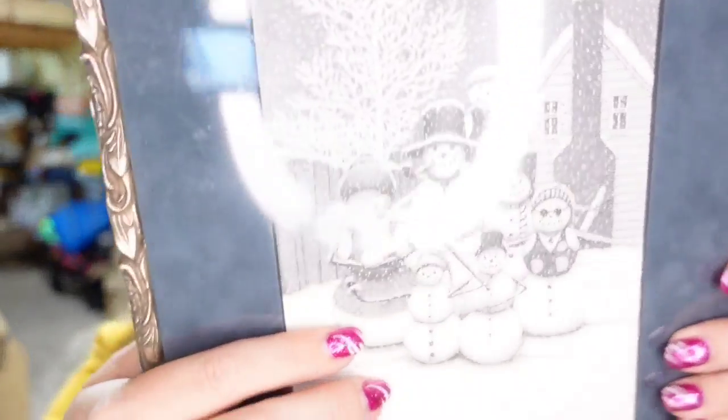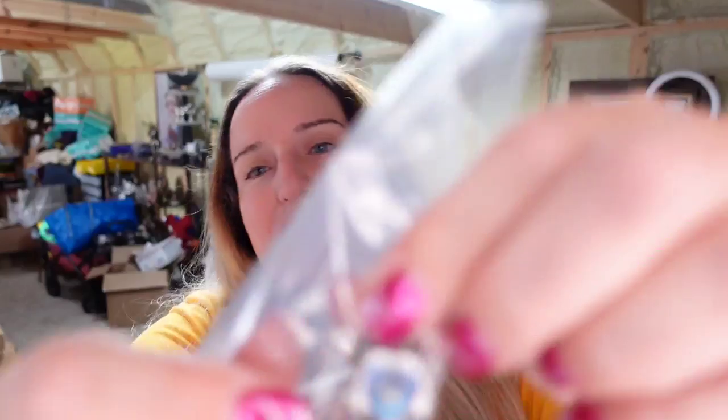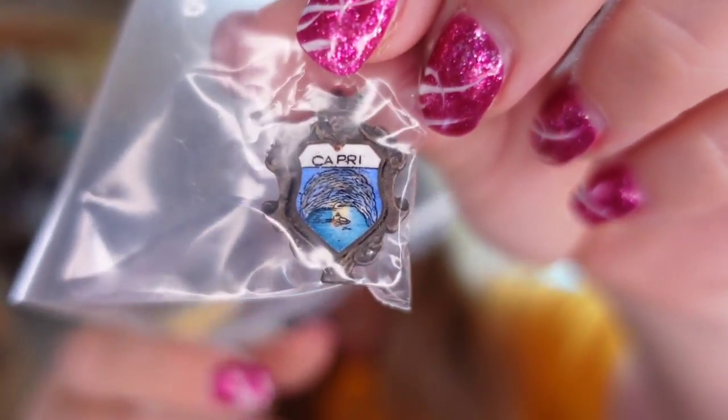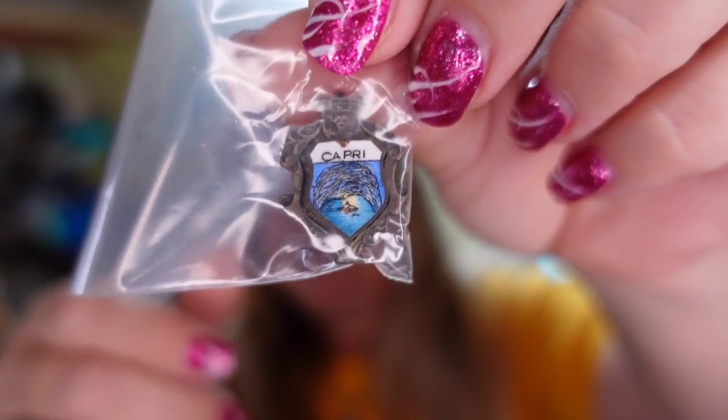So watch for etchings like this. This one's actually still in the plastic, especially if they're numbered. Try and see if you can find more information about the artist. That one took about 6 to 8 months to sell. And then the one sale on Mercari was this little Capri pen. It sold for $9. I paid less than $1, so it's about a $7 profit after fees.